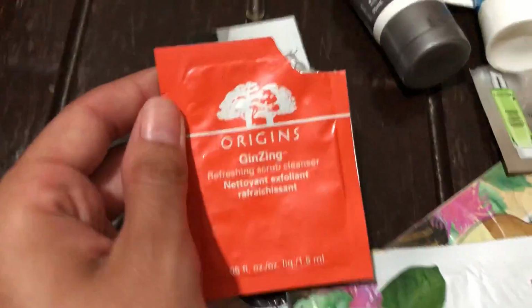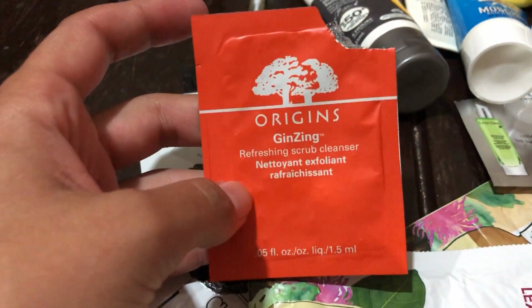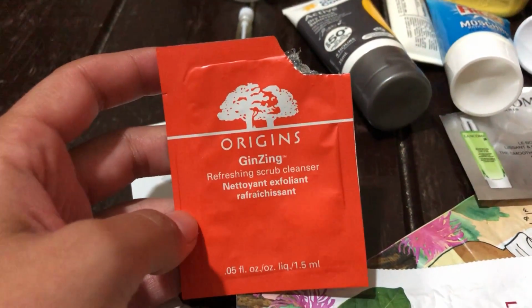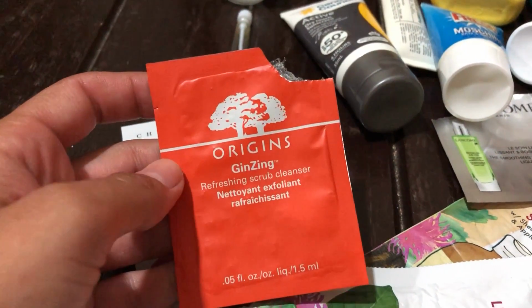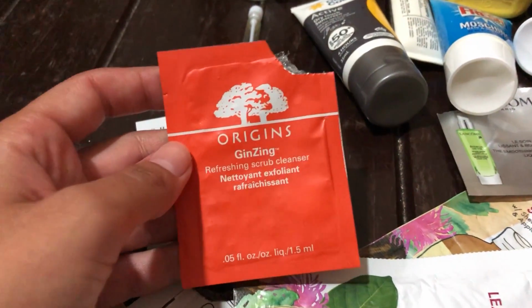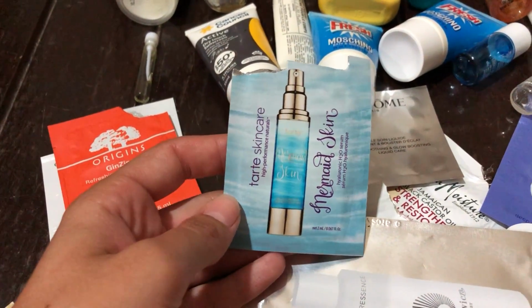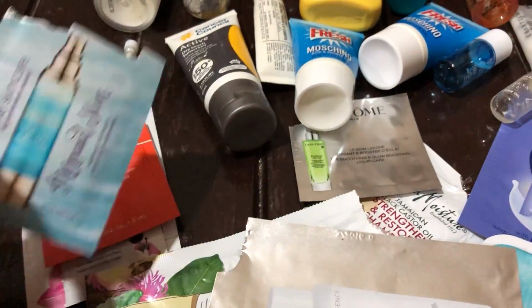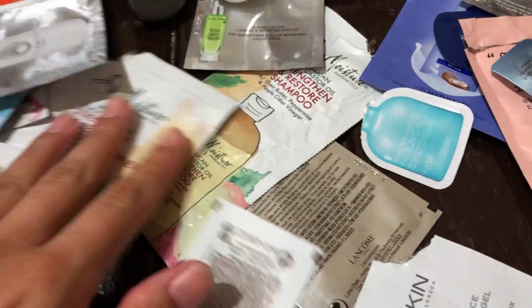I just used this today because I hadn't done a scrub on my face the whole time I was here. I didn't really like this. This is just a foaming gel with really big rolly balls in it. I don't feel like it did anything. This smelled like nail polish remover, so I wasn't a fan of that. Everything else was fairly nice.